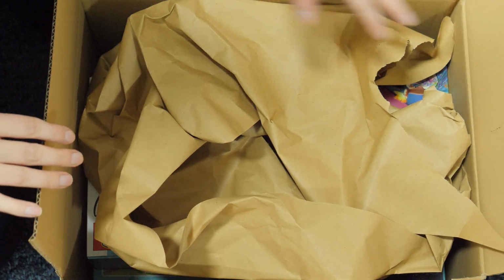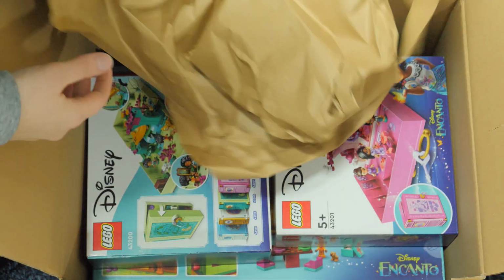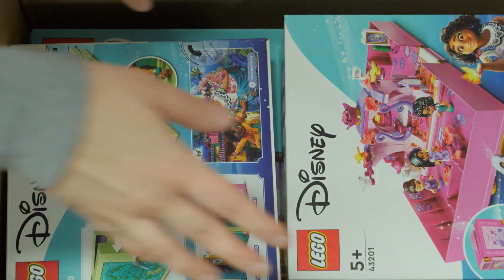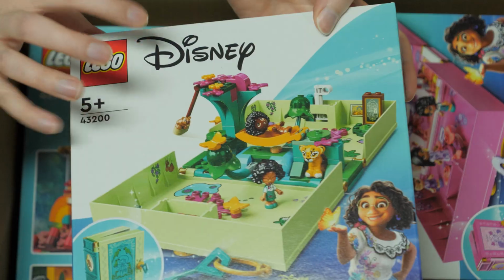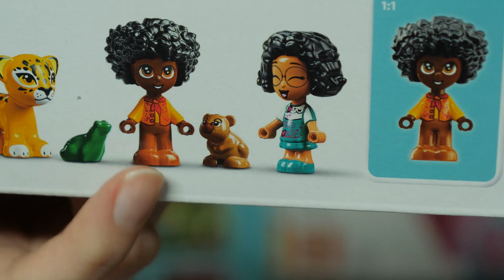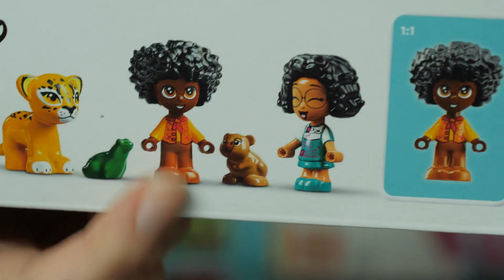Oh, well, well, well. What do we have here? The new Encanto sets have arrived. And you know what that means? It means the new LEGO Minidoll skin color is here.